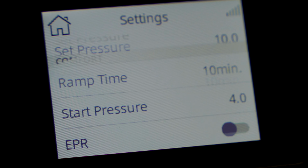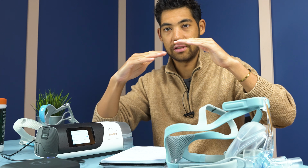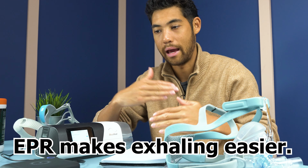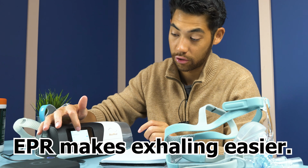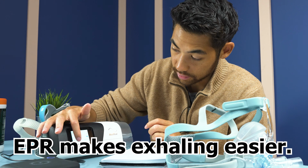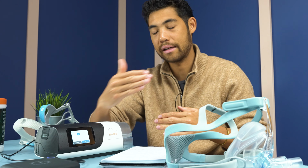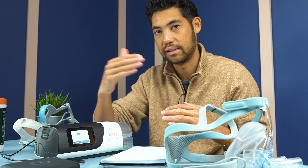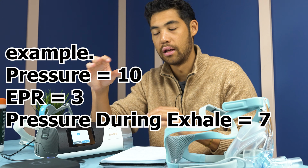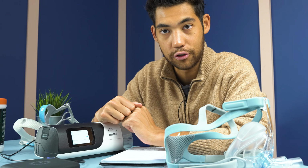EPR is your expiratory pressure relief. That means how much the pressure is going to dip down when you are exhaling. For example, if you had a prescribed pressure of 10 and you set your EPR on full time to a level 3, when you're exhaling, the machine's going to notice that and it's only going to feed you a pressure of 7, 10 minus 3. That's going to allow you to exhale a little bit more. So that's how you get into your clinical menu.